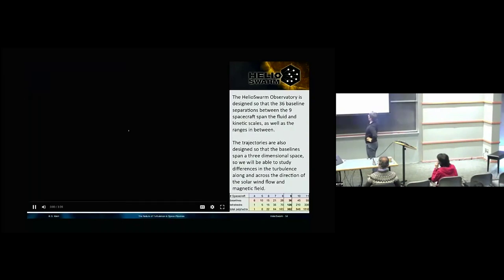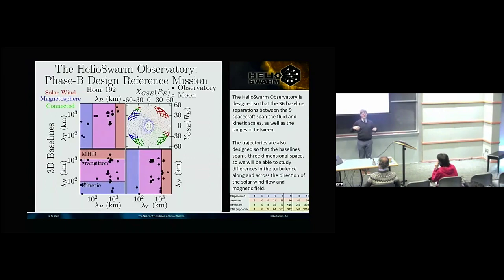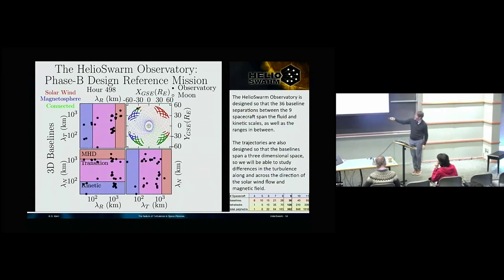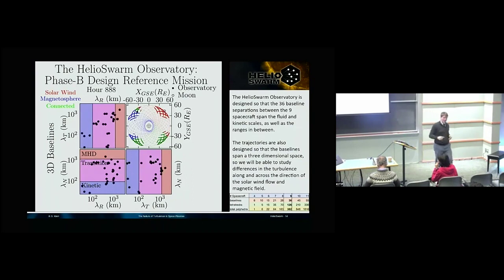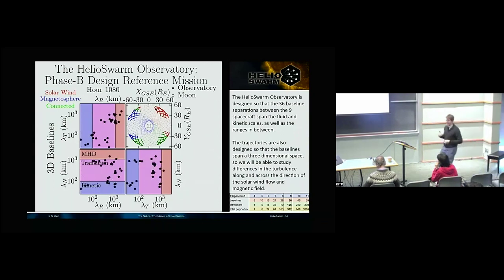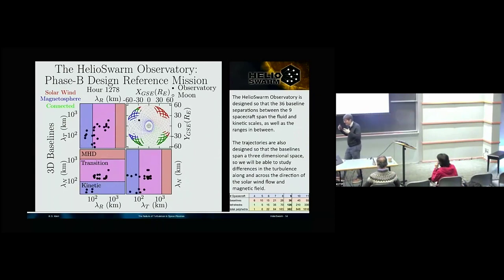This is the way I try to think about it, where you take those 36 different baselines, you project them into a particular coordinate system, in this case the R, T, and N directions, and you ask, how many times do you have a separation between 2 spacecraft that's below 100 kilometers in the N direction and in the R direction and in the T direction, and then in the other 2 sides as well. The number of times that you've basically put a check in all 9 of those boxes, you say that's going to be a good hour for making these kinds of baseline calculations that will encompass all of your scales and all of your directions.